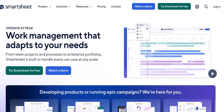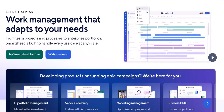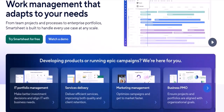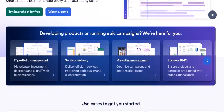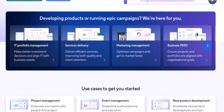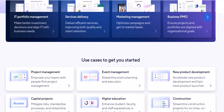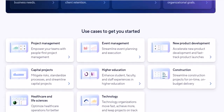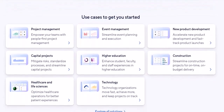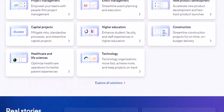In today's fast-paced world, juggling multiple projects, deadlines, and teams can feel like a high-wire act without a safety net. Emails get lost, spreadsheets become tangled webs, and staying on top of everything often feels like a Herculean task. Enter Smartsheet, a dynamic work management platform that acts as your project management safety net, offering a powerful and intuitive way to organize, track, and execute your initiatives.